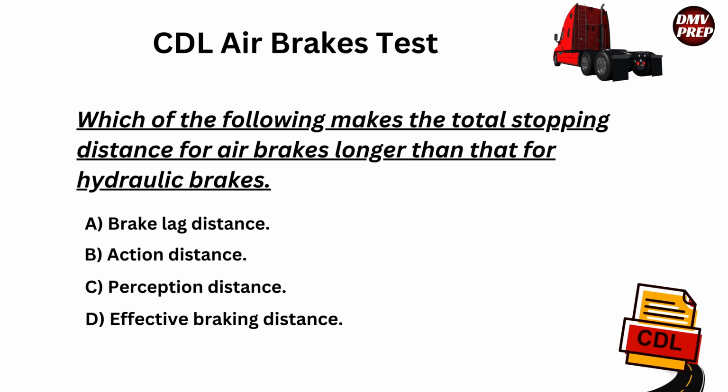Which of the following makes the total stopping distance for air brakes longer than that for hydraulic brakes? A. Brake lag distance. B. Action distance. C. Perception distance. D. Effective braking distance. The correct answer is A. Brake lag distance.